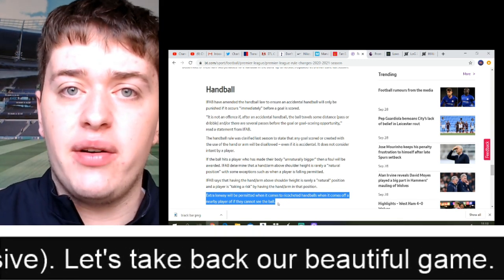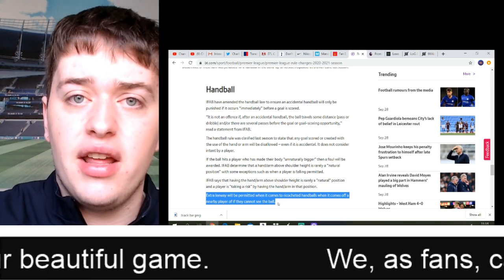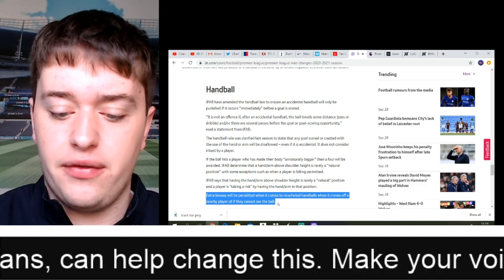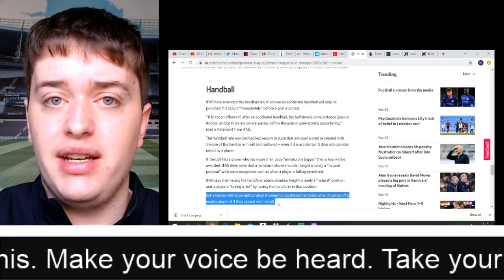Fair play to Steve Bruce for coming out after the game and talking about how terrible those decisions were. Fair play to Roy Hodgson when Crystal Palace got the good side of this rule against Manchester United, when a penalty was awarded on Victor Lindelof. Fair play to Hodgson for coming out and speaking against the rule. But something needs to be changed, something needs to be done.